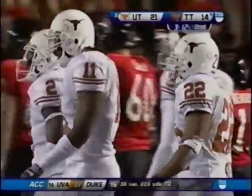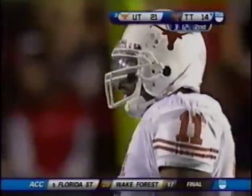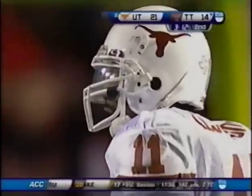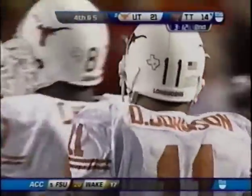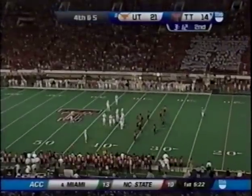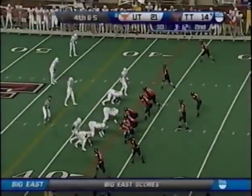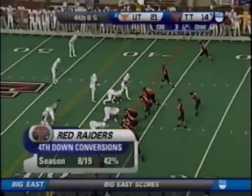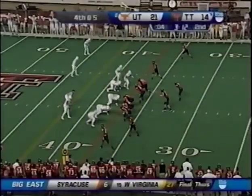There he is, number 11, Derek Johnson, a Lombardi Award finalist, a Butkus Award finalist, maybe the finest linebacker in the country. Well, fourth down, they're going for it. Well, that's Texas Tech for you. Yeah, talking about Texas being conservative and taking the shackles off. Here we go with Texas Tech in their own territory. They're 8 of 19 this year on fourth down. Fourth and five. See if Texas goes after him. Here they're calling it.